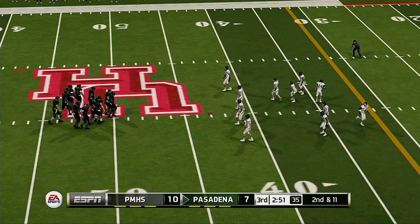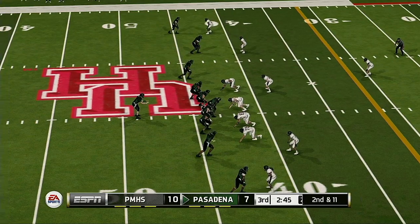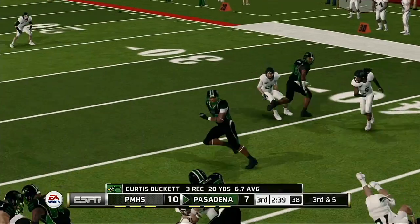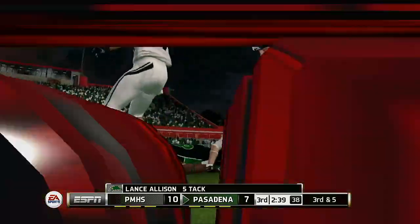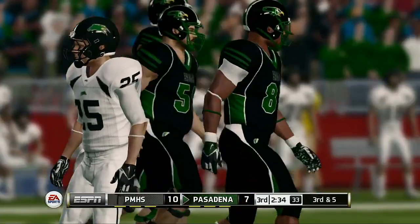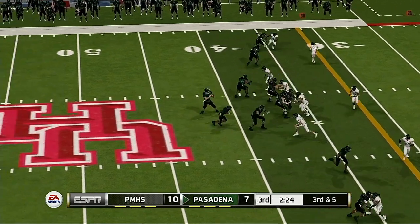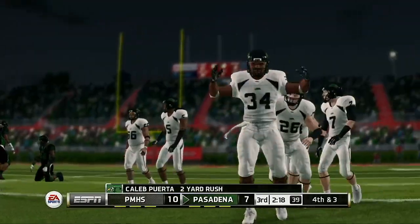And this is the eighth play of the drive. 26, Mike. 26, Mike. So an empty backfield with five wide receivers. Got it. And he goes down quickly. They'll line it up again on third down. Now he tries to buy some time. They'll bring him down at the 34.